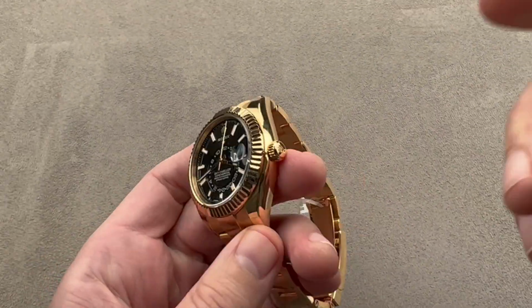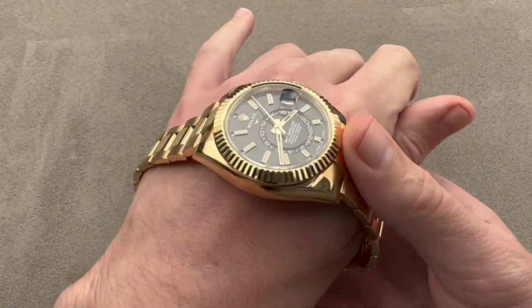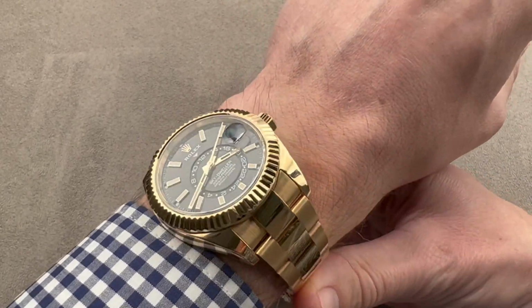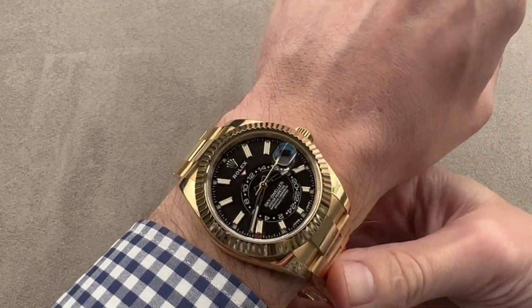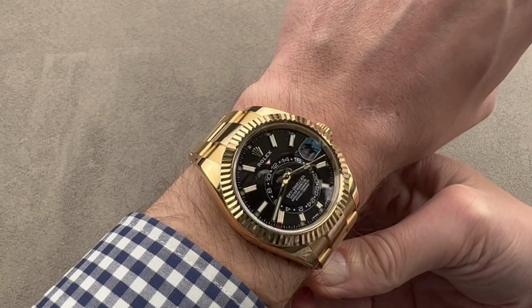Taking the watch, thrown it on my 16 centimeter circumference wrist, you will find that it fits nicely. It's like a Big Datejust, both in terms of how it looks and how it wears. Let's close up this clasp right here, get a better sense. Obviously, when sized down, the watch will fit a broad range of wrists.